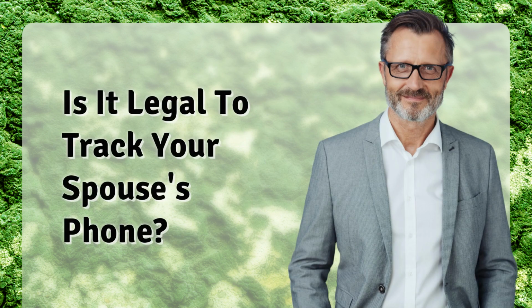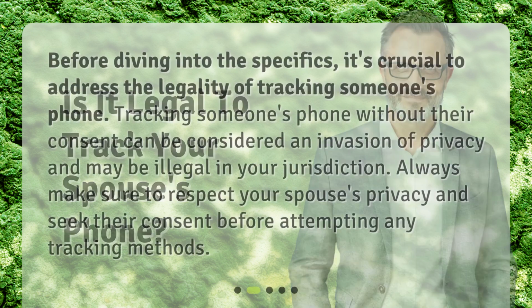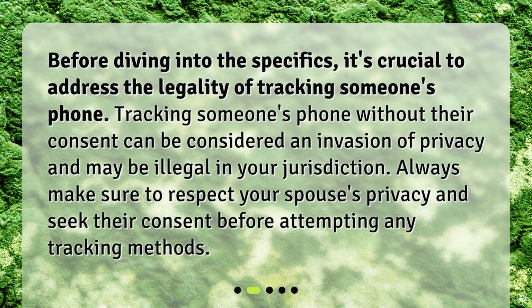Is it legal to track your spouse's phone? Before diving into the specifics, it's crucial to address the legality of tracking someone's phone. Tracking someone's phone without their consent can be considered an invasion of privacy and may be illegal in your jurisdiction. Always make sure to respect your spouse's privacy and seek their consent before attempting any tracking methods.